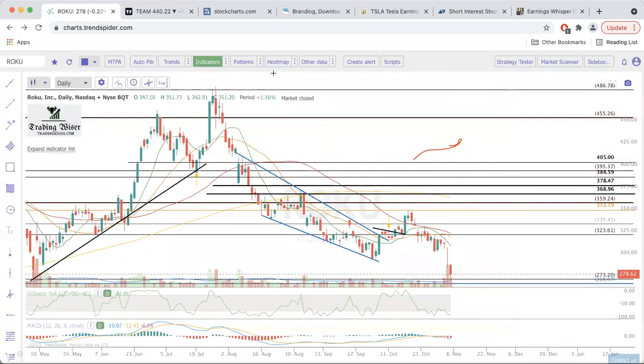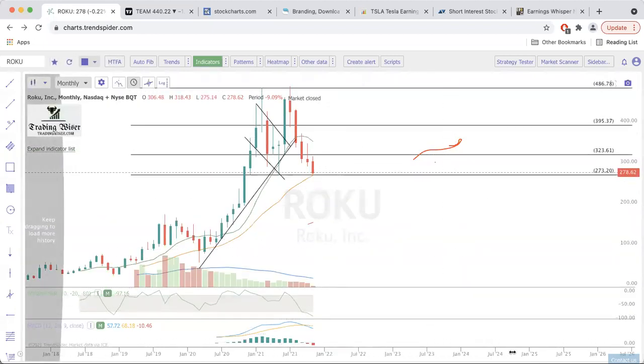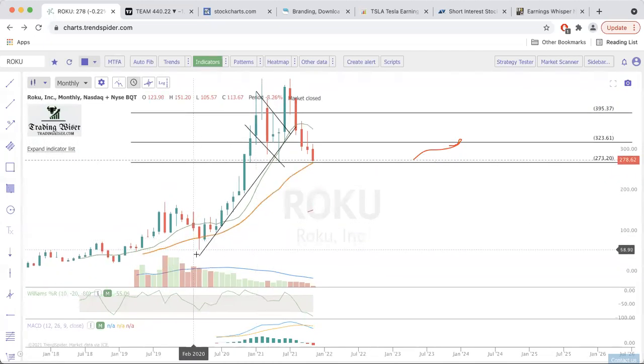Roku, I'm long via comments in Roku. I've been talking about Roku. This is what I'm looking at. So Roku, last time it tested this 21 day moving average on monthly was March of 2020. It's now testing here, right? So it's more than a year. So key is to hold this 21 moving average, which is 273, 272. This is a very important zone.